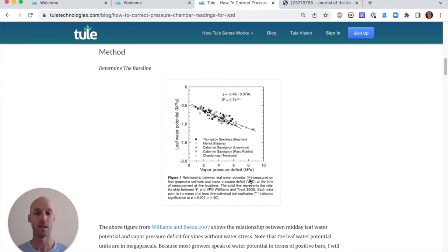In this figure, we see that the midday leaf water potential measured with a pressure chamber varies from negative 0.5 megapascals, or 5 bars, to negative 1.2 megapascals, or 12 bars, in well-irrigated vineyards without water stress, just depending on the vapor pressure deficit. Let's say that in a different way. If a vineyard is fully irrigated, doesn't have any water stress, the readings you get from the pressure chamber will vary by 7 bars, depending on how dry the atmosphere is.